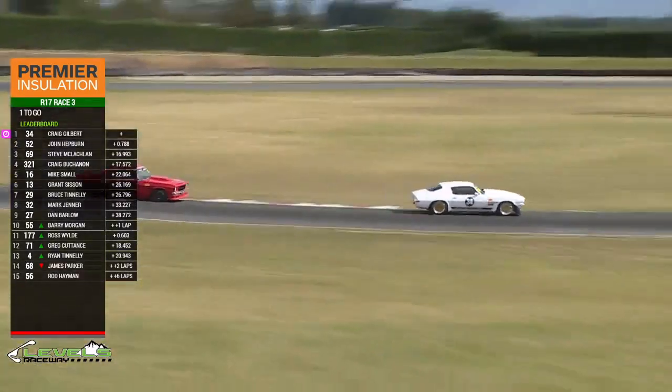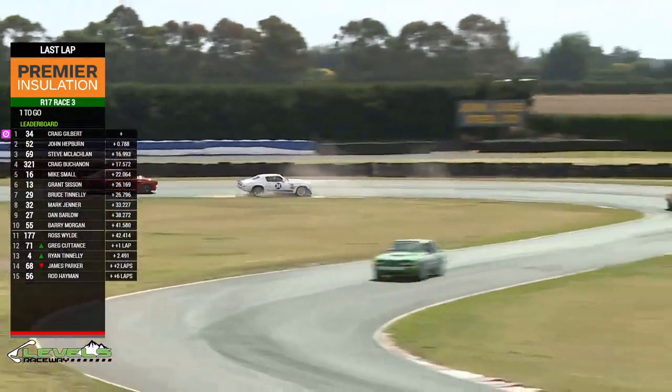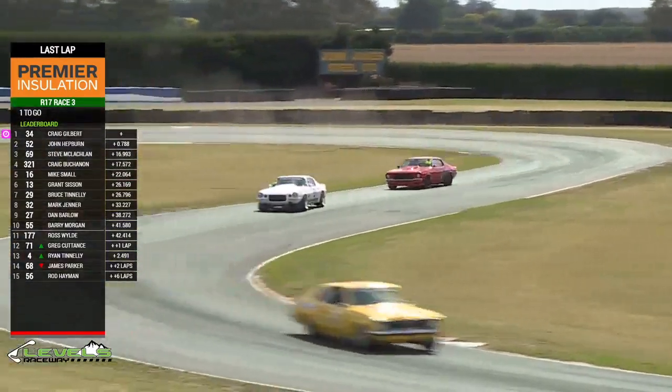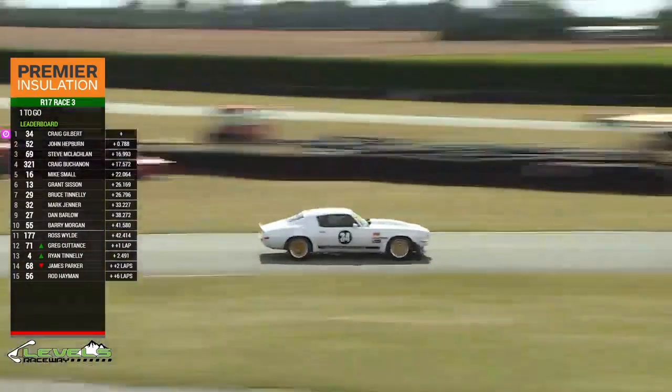Barry Morgan still in front of Ross Wilde. The leader won't be far away from coming into the hairpin. Here he is. Bit of lap traffic up in front too. Shouldn't be too much of an issue though, I wouldn't think. Out of the hairpin for the last time for Craig Gilbert. About four or five car lengths back to Johnny Hepburn. Not going to get the job done.